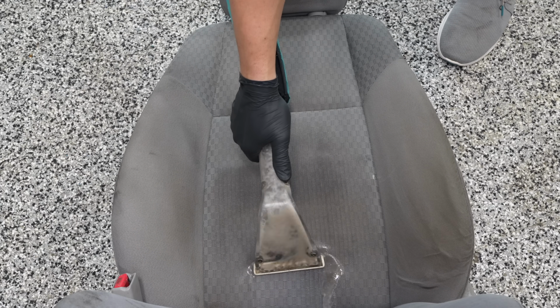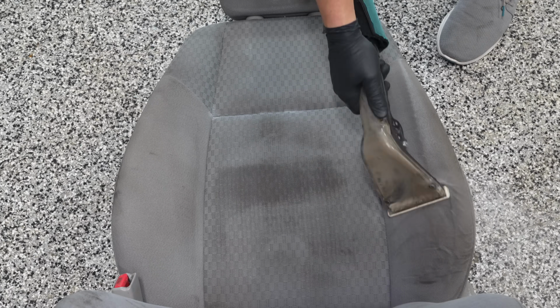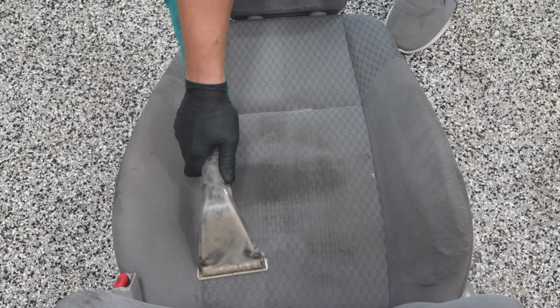Anything this heavily abused is going to be incredibly hard to clean, so by the looks of things, it's going to make a huge transformation, but I won't stop until it's clear I can't make it any better, even if that means repeating the process 2, 3, or even 4 times.